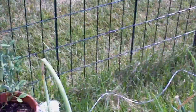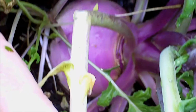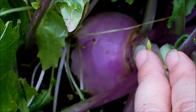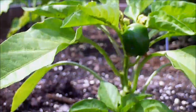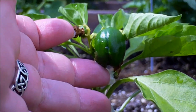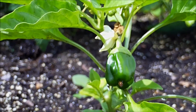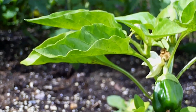I was watering before and trying not to eat everything. Well, this is one of the turnips. I want to say at this point it's about 3 inches. And there's a couple others in there. Over here, we have an itty bitty pepper on our itty bitty pepper plants. Oh, there's another itty bitty pepper. So, we have lots of itty bitty peppers.